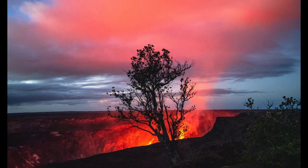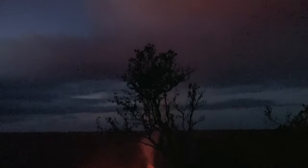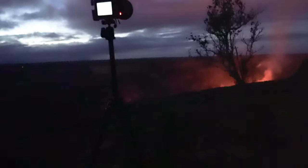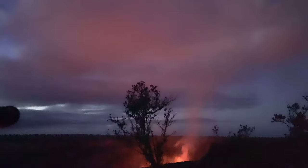While we didn't get any real color from the sun for sunrise, what we did get was a lot of cloud cover, and that glow from the lava flow below definitely lit up the sky just for a brief moment.